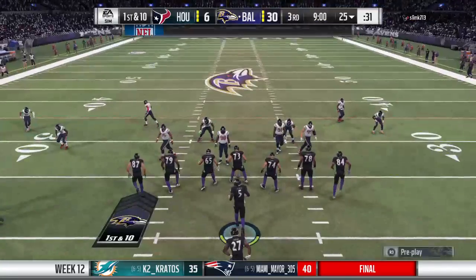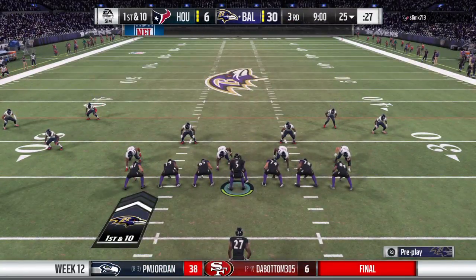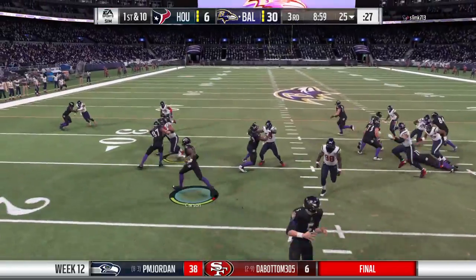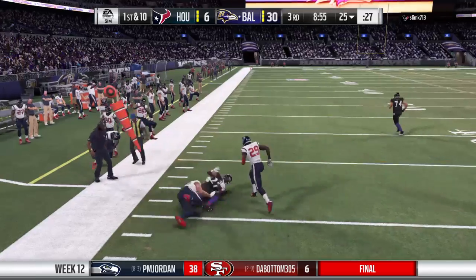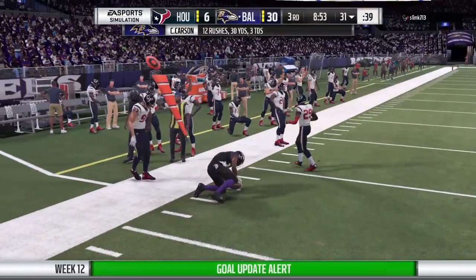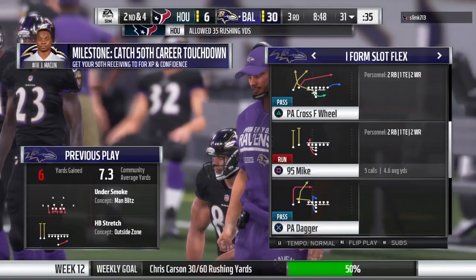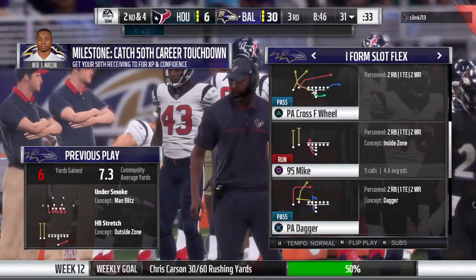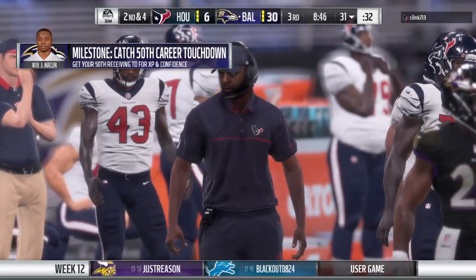And when you start plotting for this drive, when you start thinking to yourself, okay, what are we going to do? You don't go away from what you did before because that worked, but you have to be prepared for wrinkles and counters because you know they'll make some adjustments. And he'll wind up with about 6 up past the 30 to the 31. Third quarter and you've got the lead. You're not ready to go into that 4-minute offense to close the game out, but a running game can really benefit your team right now.